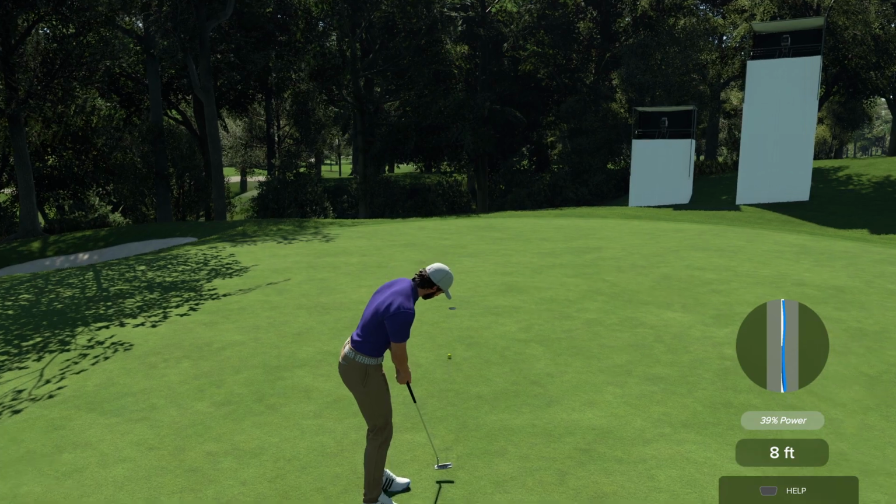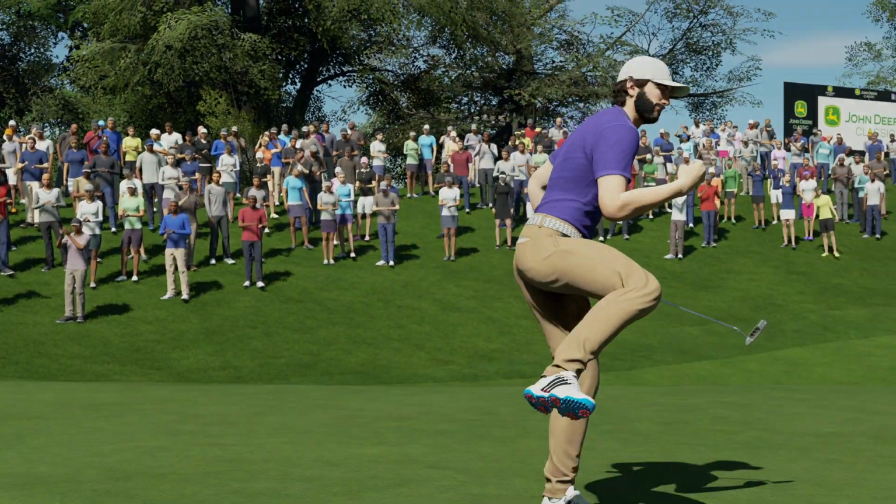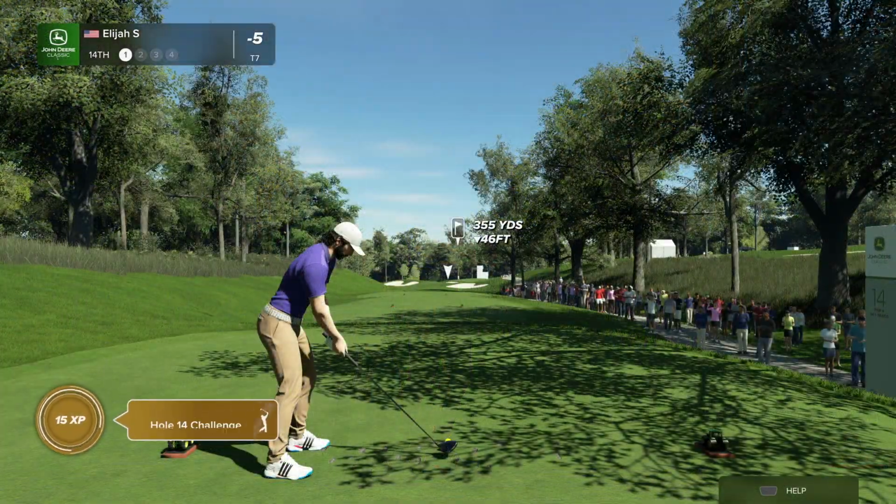This is down the hill. It's almost a straight putt. Mark it down. Birdie number 5, and that will take him to 5 under. And all of them are chasing Tiger once again as we move to the next.